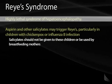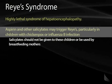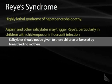Reye's syndrome, again, is a hepatoencephalopathy that is commonly seen when aspirin or other salicylates are given to patients that have either chickenpox or the flu B infection. In general, we should not give salicylates to any children, and they should not be used by breastfeeding mothers.